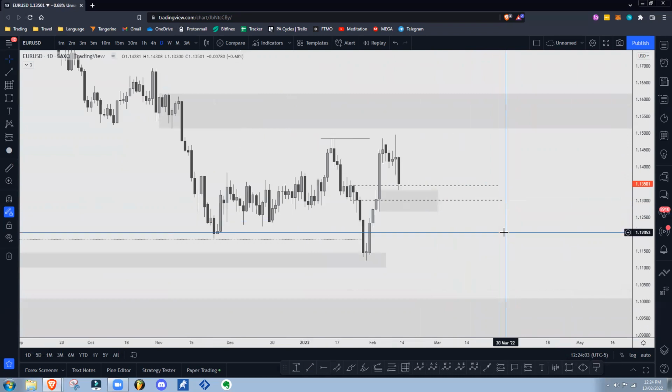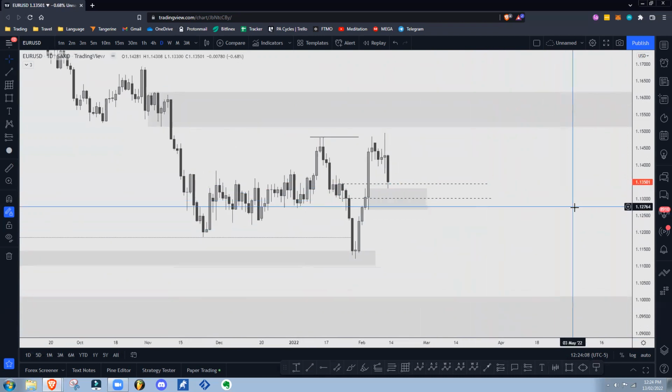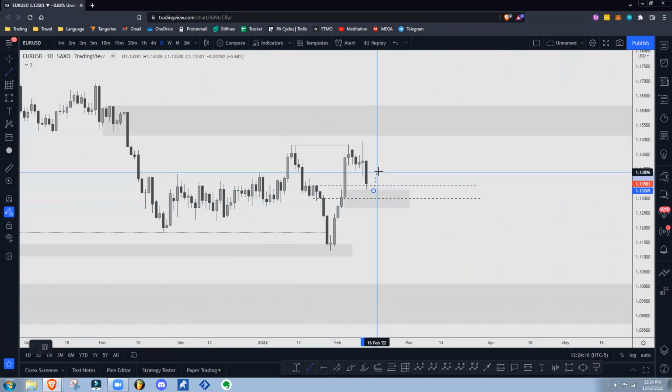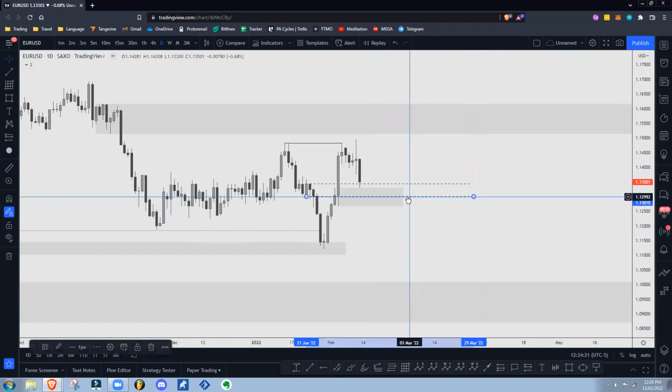13500, right? The 13500 big figure. So we know that this is going to be a very, very high resistant level, in my opinion. I believe that at least we're going to start to see some reaction up. And that's it. So this is going to be my main focus for the week. I'm just wanting to see how price is going to be reacting here.